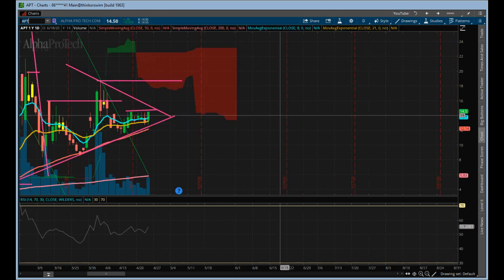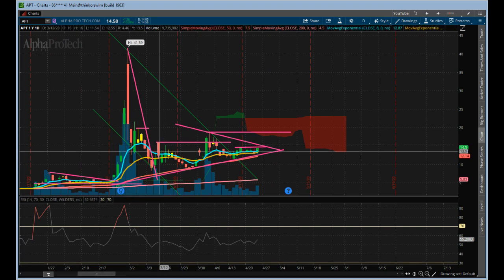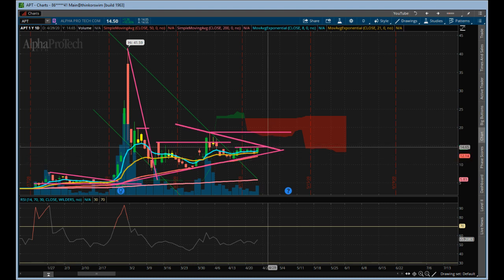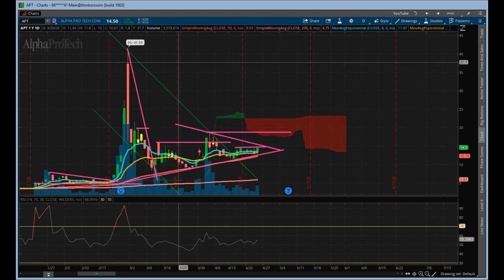Scott sent this one in. So APT, Alpha Protect, the face mask company. So choppy. We're still in this triangle range right here, right? Good volume today. Nice candle. Still hasn't got out of this range within the triangle. Let's see if we can get out of this triangle one way or another. Good stuff here. Let's see if it gives us some clue.